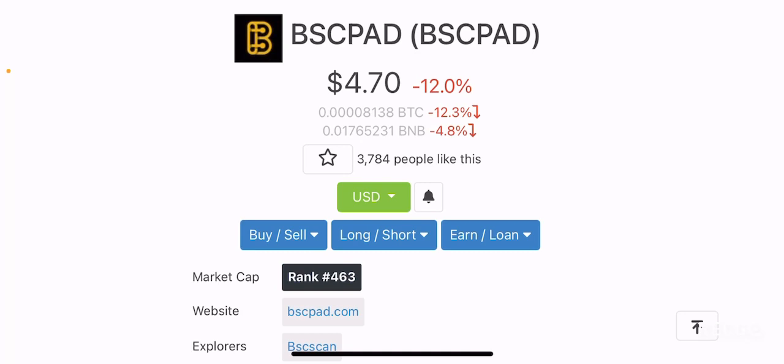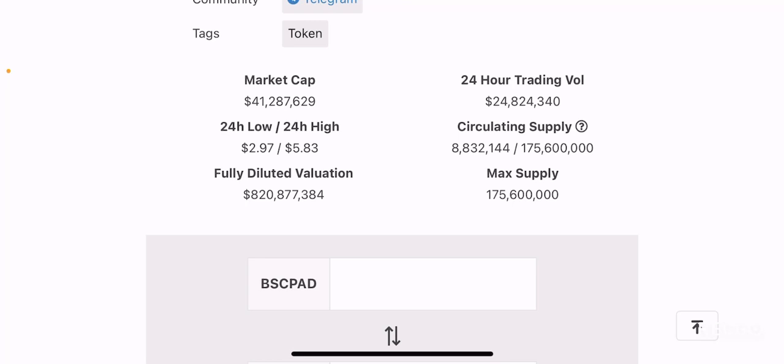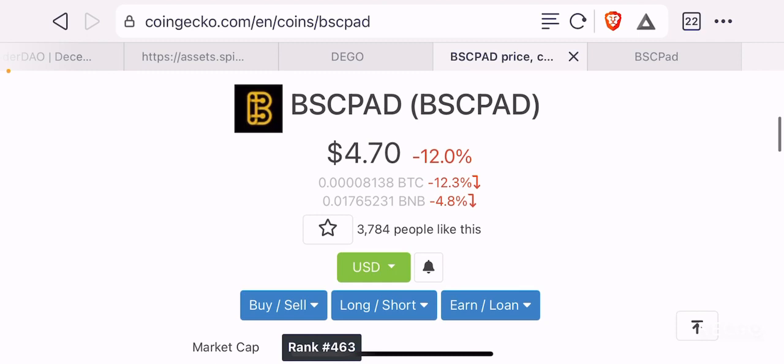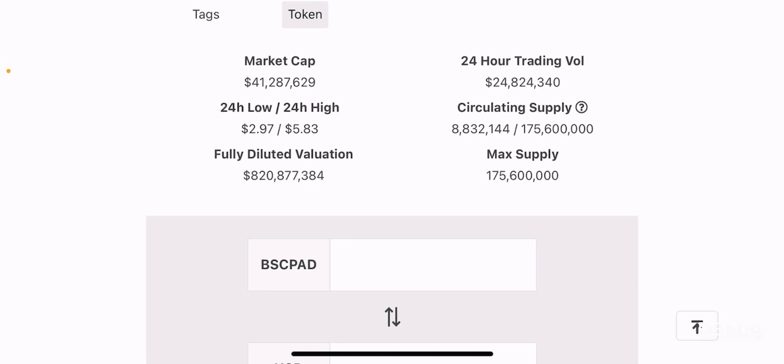So if you go to the CoinGecko page, the project is currently trading at $4.70, and it's currently the 463rd ranked token by market cap on CoinGecko, and it recently dipped 12% in the past 24 hours, right? If you look at the market cap, it's $41.2 million, which is still very low. Any project that has less than 50 to $100 million in market cap is still very early. Due to the recent slumping of prices all across the crypto market, you can expect these kinds of unnoticed tokens can even slump longer or even dip further, right? But still, the project is very straightforward and open, and it's basically undervalued at this price point, right?